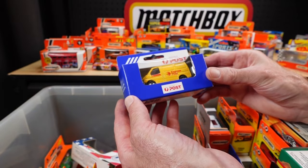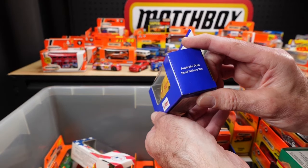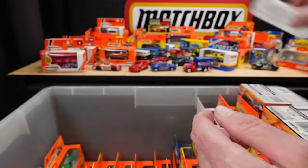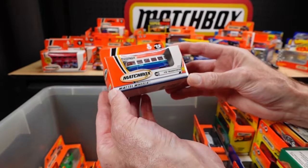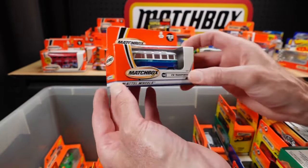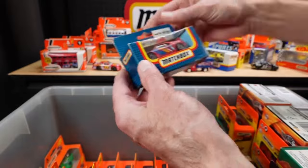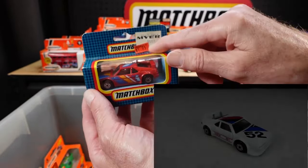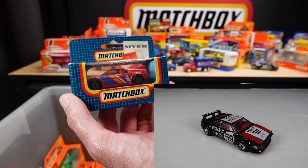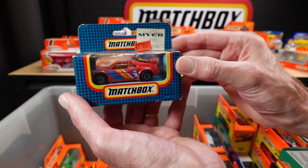More random, Australia Post. I think I have this one, but that could go in my swapper box. Small delivery van, or Ford Transit, as we know it. There's the packet. VW Transporter, and that lovely blue on white, with red accents. Another dark blue one. Look at that. Myer is like a department store here. They're still in business, but sort of an old fuddy-duddy department store. You know, the ones that smell like perfume.